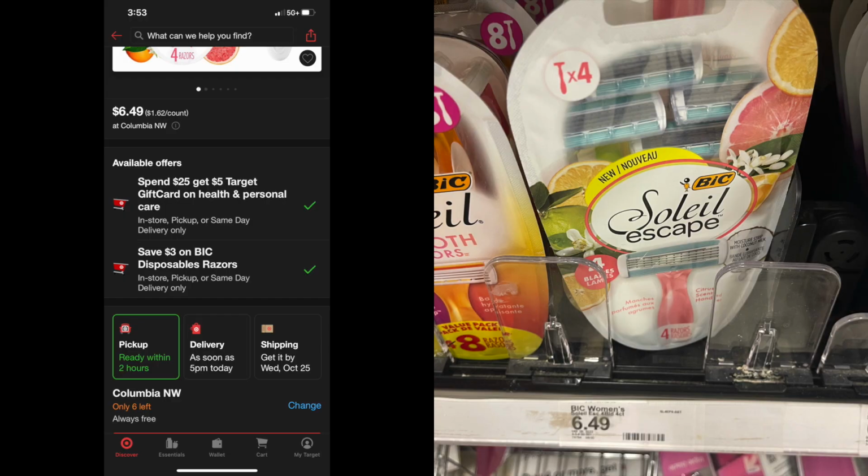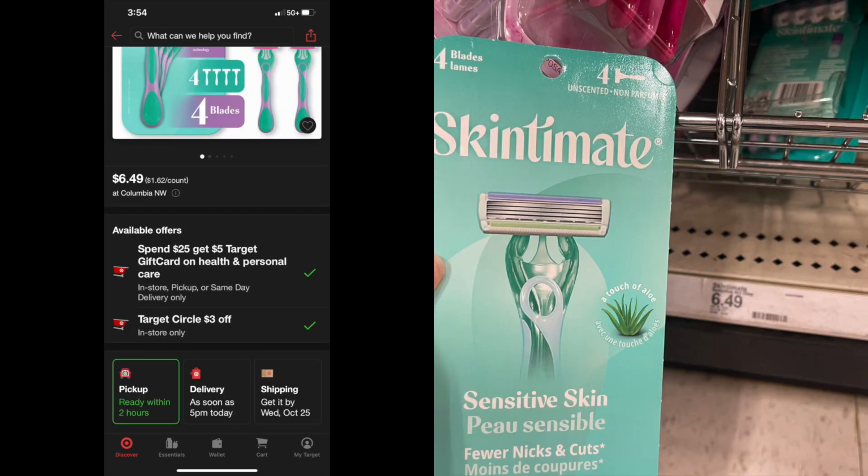I really need razors because I gave a lot of razors away to one of the homeless shelters, and I'm running out of razors for myself. So these are $6.49 each. There is a save $3 on Big products on the Target app, so it's going to make each pack of razors $3.49. So that's already a great deal, 50% off just by using that coupon on the Target app.